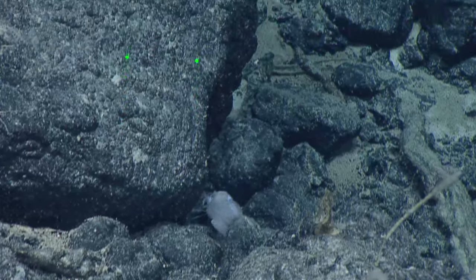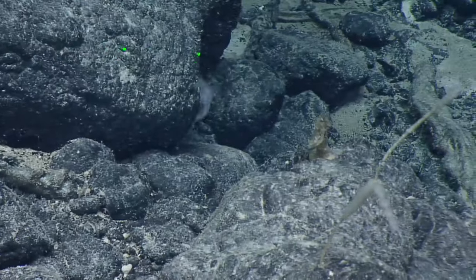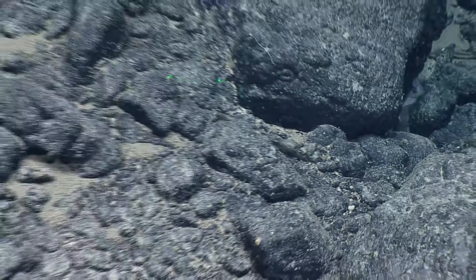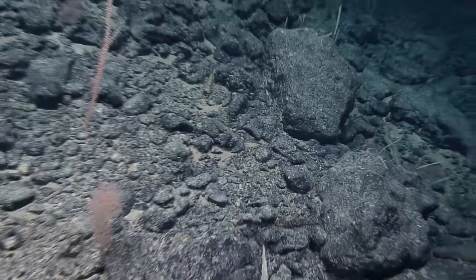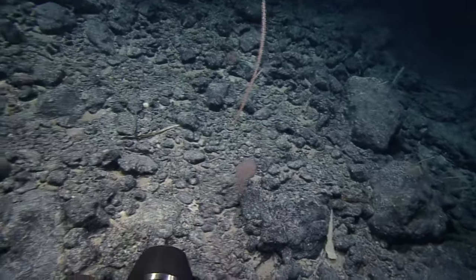How many of those do we see? Google confirms the squat lobster says that right, fish are the biggest predators of squat lobsters. What was that, Fisher? You were right. That makes sense.